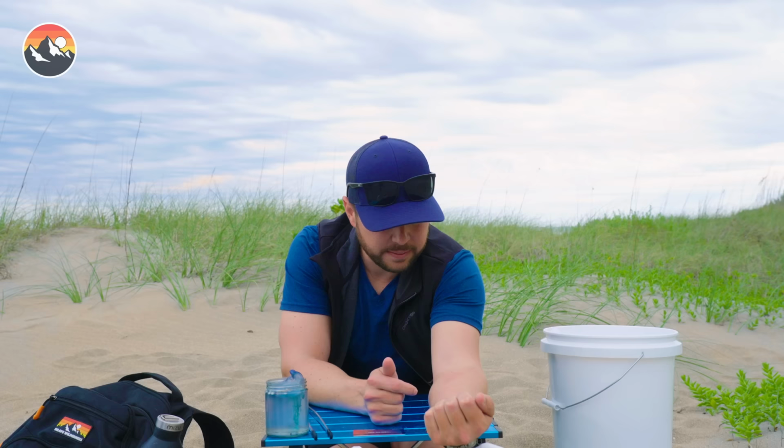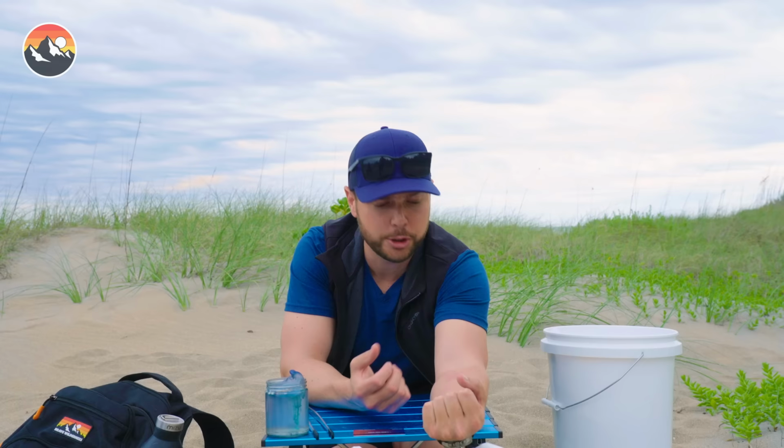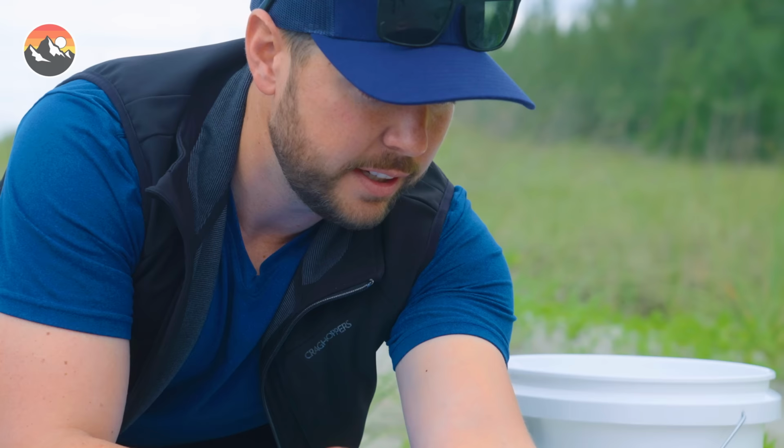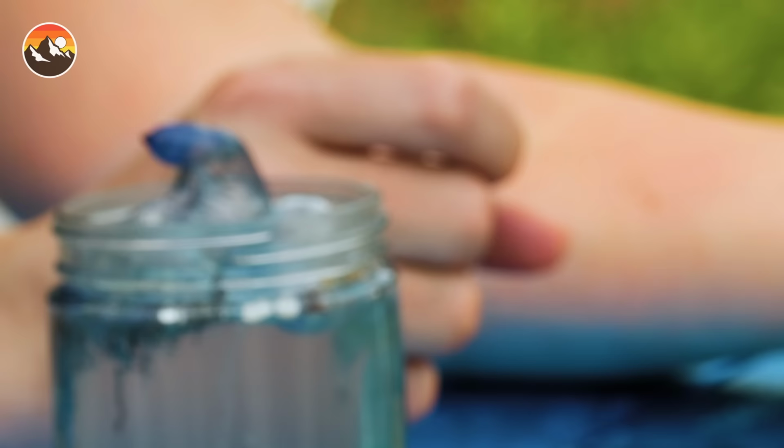I can actually see my skin pulsing. You guys can see my skin going up and down there. All the nerves in my arm right now are probably just screaming like, intruder, we have venom. I feel so much better already. It feels like I'm on the road to healing. Man, it still burns though. So now it's just more of the burning.